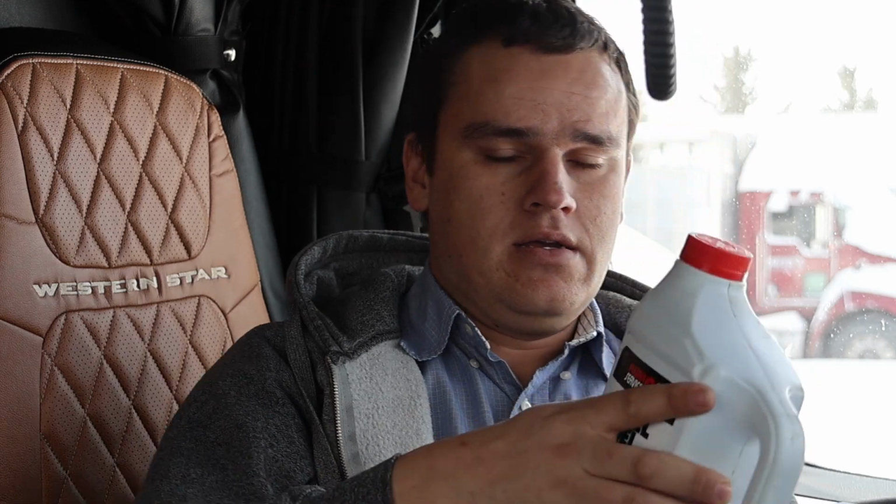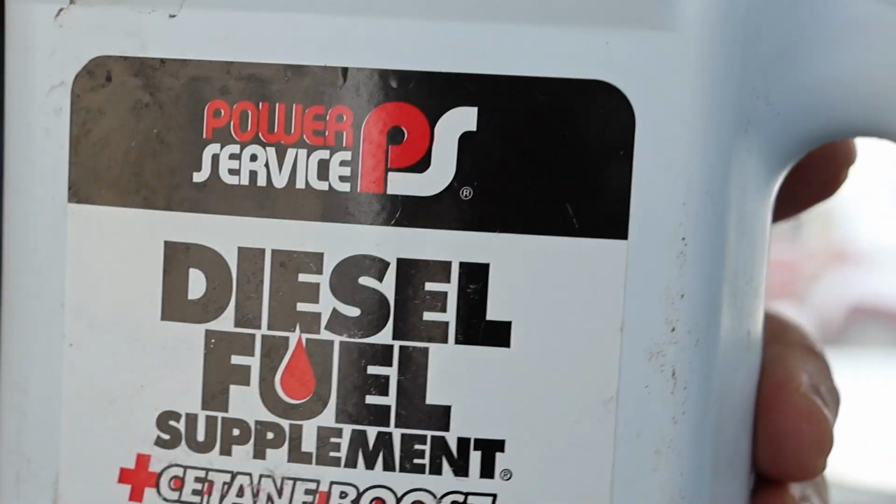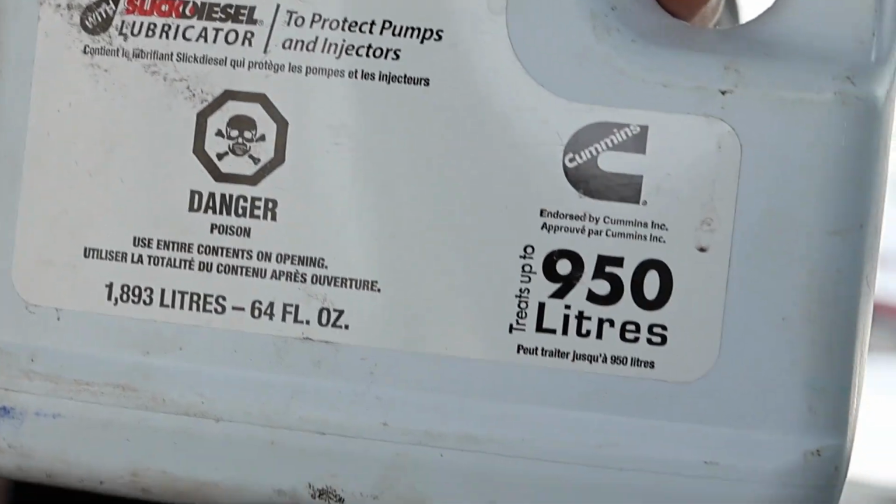Second, I got Power Service. This is a winterizer anti-gel, prevents gelling, protects against fuel filter icing. It treats up to 950 liters. And the cost for that is at Canadian Tire, $31.99.